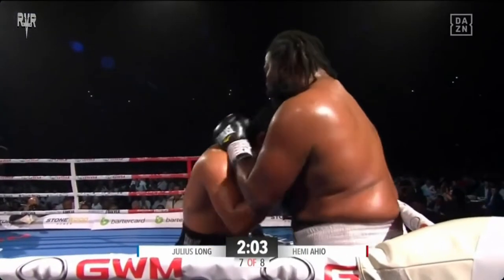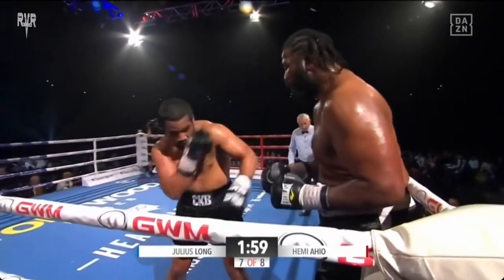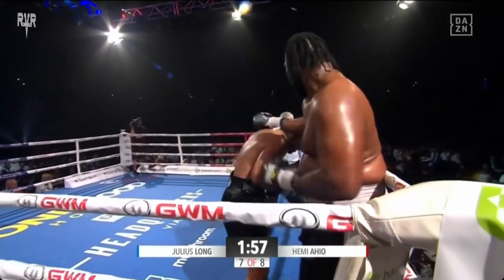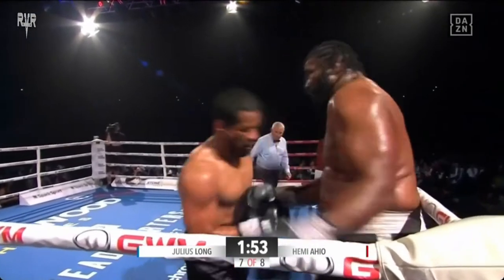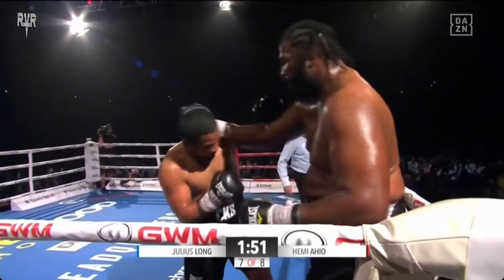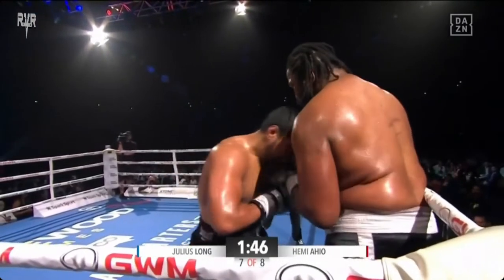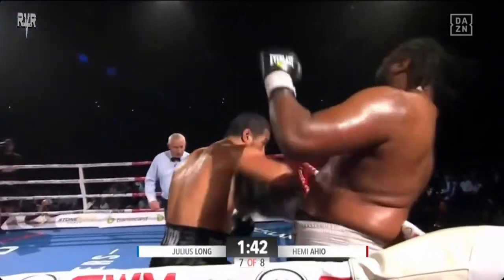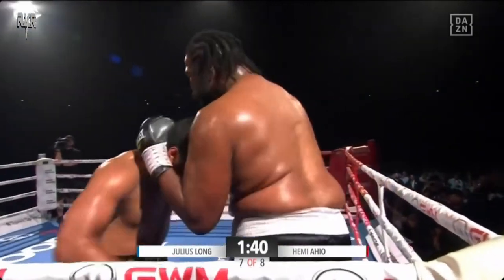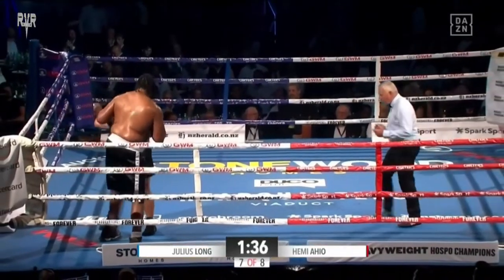Chopping shots. Julius Long has had a little bit of a lease on life now. He's starting to push him off, starting to look for those shots again. Ahio needs to be a little cautious there. He's got his right hand down. The punishment that Julius Long has taken is commendable in terms of his resilience. Still standing once again. Three shots in quick succession, big right hand shots from Ahio. Long still standing.